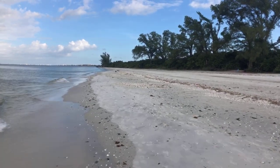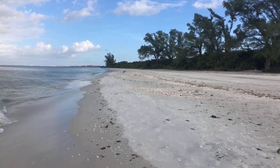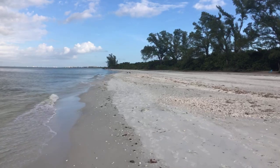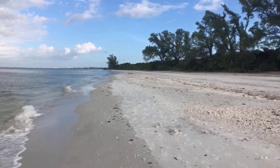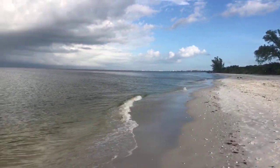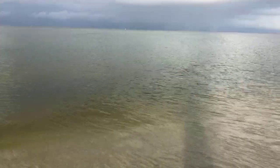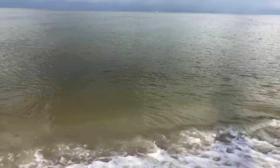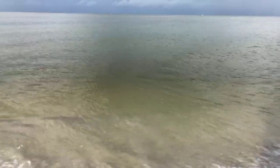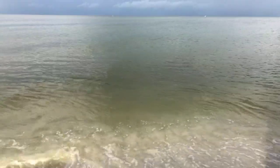There's a couple buzzards up here on the beach. Two buzzards up on the beach in front of me. Definitely the water changed colors just in the past 100 feet here. There's definitely a pocket of the red tide, most likely discoloring the water here up towards the north end of Area 4. Definitely a whole different color here.